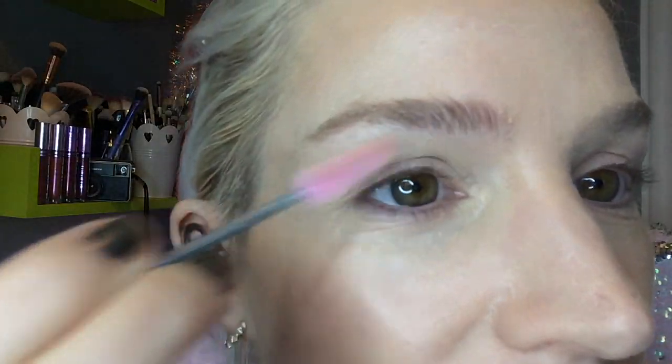Can you see how flaky it just looks all around my brows? Guys, this is not my skin, I promise. This is the skincare that I'm using that is just ridiculous.